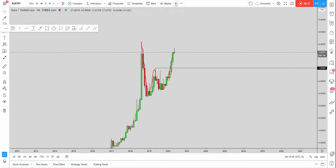at the neckline. Now the neckline, in other words, is simply the previous resistance, which is now turned support, and that is the completion area for the pattern. So from the monthly time frame, we can expect the market to make this move to the downside. So immediately we have our overall directional bias on this pair.